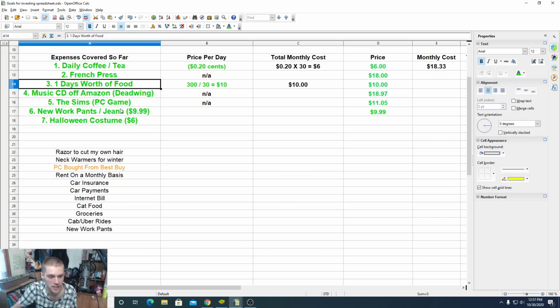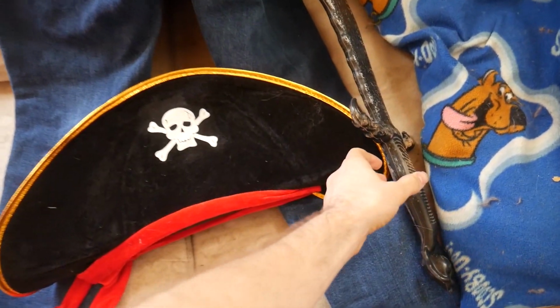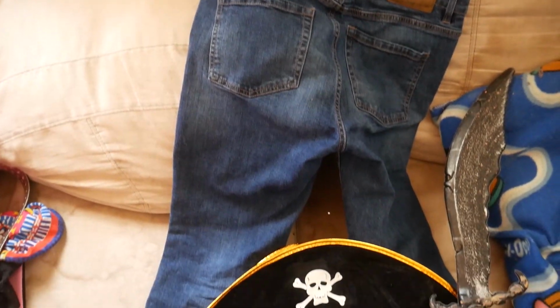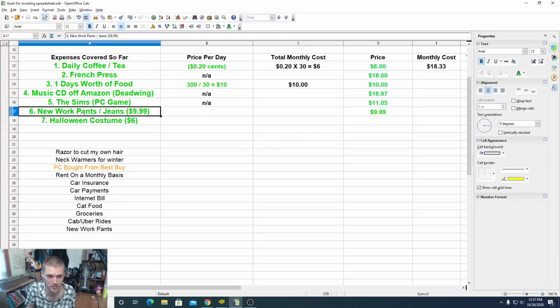I bought a CD. I bought a PC game, The Sims. And the recent things I've been buying: I bought a new pair of jeans. And I bought a Halloween costume. I'm going to be a pirate for Halloween. I bought a little hat and a little sword for $6. It was a nice, cheap little thing. We went to the thrift store and bought a bunch of cheap stuff, so that's what I did here.